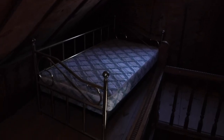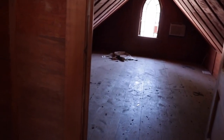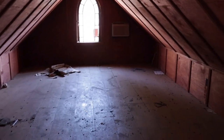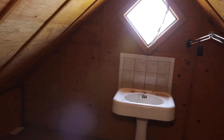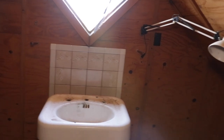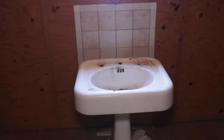All right guys, we're gonna head up these pretty cool looking stairs right now. We're gonna see what's up there. There's a bed up here. There's one room. Do a lookout over there. Oh, this is super cool. This was the bathroom up here. Look at this little light that they have right here. You got an awesome view of outside.